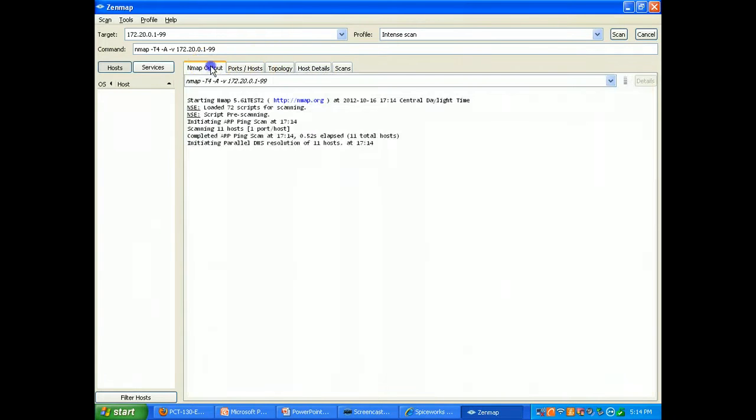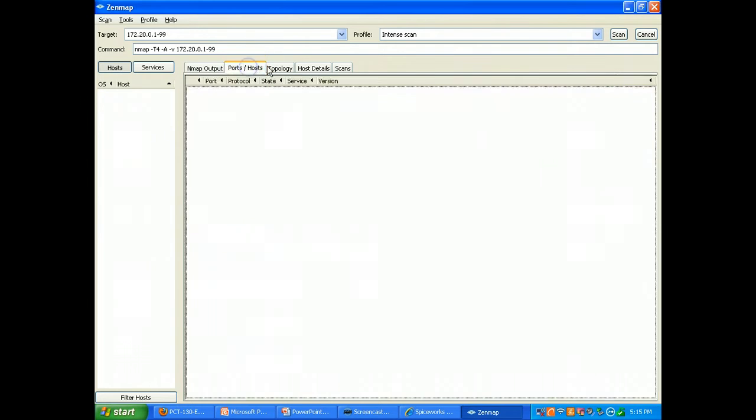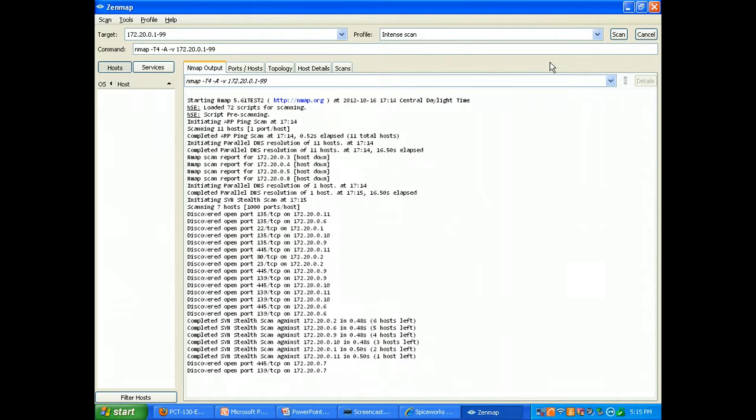Once I start scanning that range, you'll notice how it begins to find data, gives me output, and then I can begin looking at topologies, how it's run. It's going now. So here it's finding, for IP addresses ending in .3, .4, .5, .8, it says host is down. As it goes through your guys' ports, it'll start opening them up, if you can notice there. It starts seeing some ports open now.